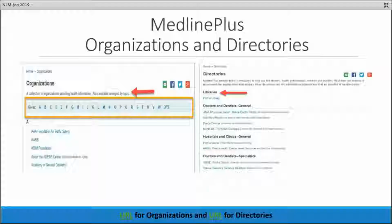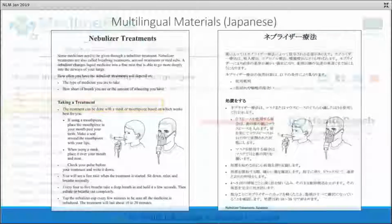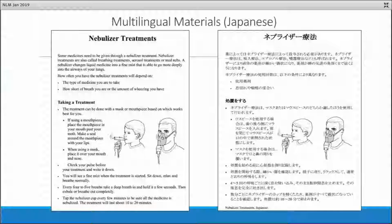However, it can be a useful tool if you find parents need a referral or you're looking for a specialist. Again, going back to the home page, that lower row, we've got health information in multiple languages. If you click on that, you've got an alphabetical listing, but you can also link to HealthReach for additional multilingual health information. So if you're not finding it here, which I would find rare, you can reach out to HealthReach as well. On the next page, we've got an example.